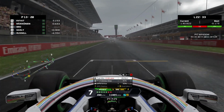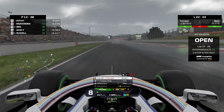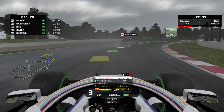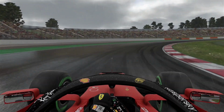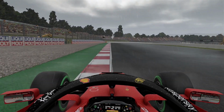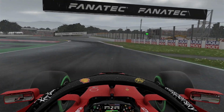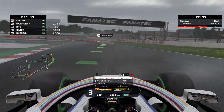Now on to lap 22. We're boxing this lap. Give us the best in lap you can. And we would go to the pits for our last stop at the end of this lap. And a bit later, you could see on the track map that there is a yellow flag, and it's the Ferrari of Charles Leclerc. He has lost power on his engine, and he even blocks his teammate Sebastian Vettel from passing him. I think there's still some bad blood between them from their first lap battle. So this is good as we have a free position gifted to us.